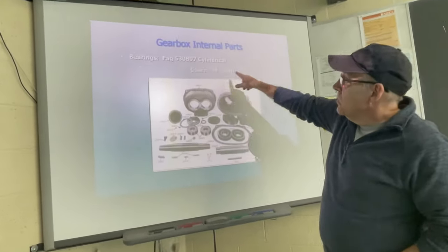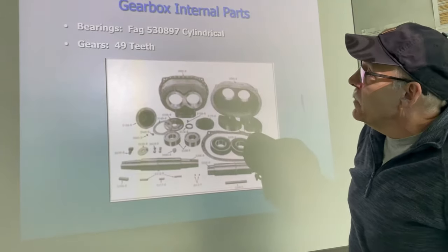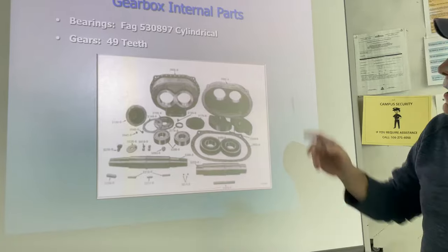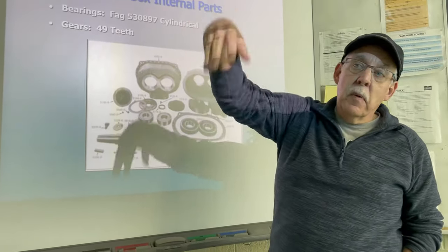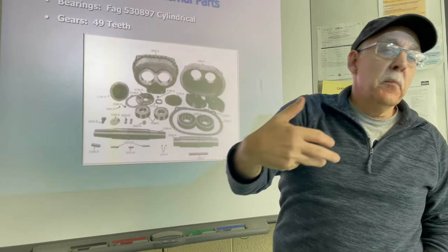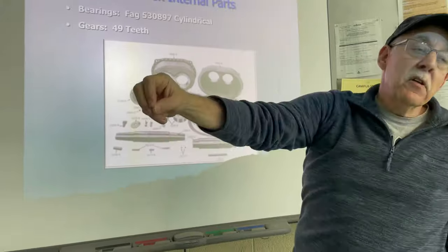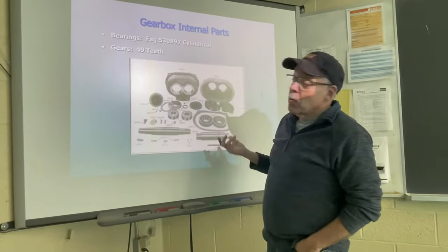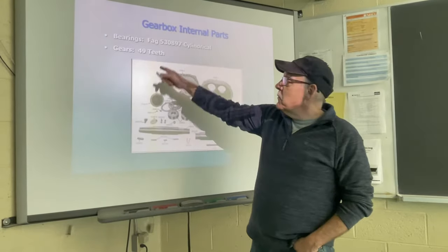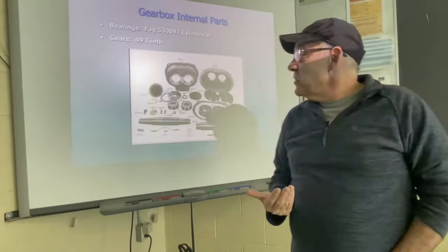So the bearings, FAG 530897, cylindrical bearing. From that, what the bearing will give you is the frequencies, and then you multiply those by the RPM, and that'll give you what the bearing frequencies are. So we have to know what bearings are in the piece of equipment. We have to know what the input speed of the piece of equipment is. And also, if we want to know what the gear mesh frequency is, then we have to know the number of teeth on the gears. So that information is all important.